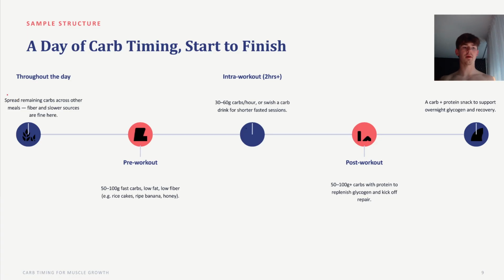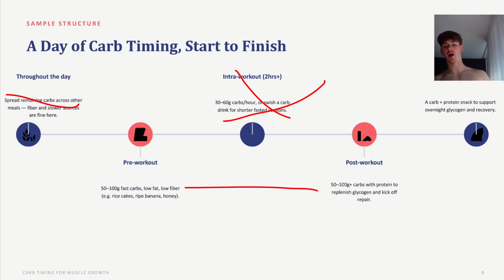So just quickly an example, here you have your breakfast. Don't really need to put that many carbs towards your breakfast unless it's the first meal you're eating before your training. So you can include some fiber, some fats in this meal. You won't be using this energy to train anytime soon. Your pre-workout meal, 50 to 100 grams of fast carbs. This meal have low fat and low fiber. Intra-workout, I would say usually is not required, but you can use this if you want to. And then post-workout, just match your pre-workout meal in terms of carbs, preferably even more carbs. And you should also include some protein in this meal.